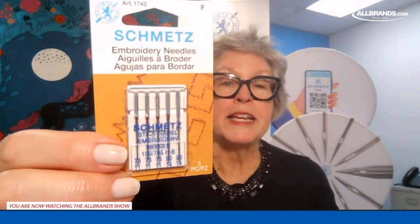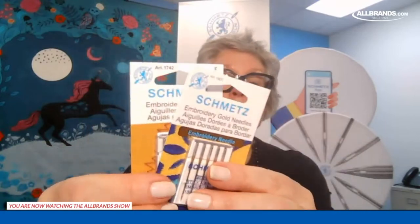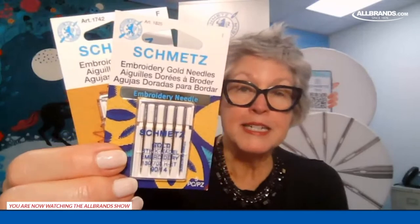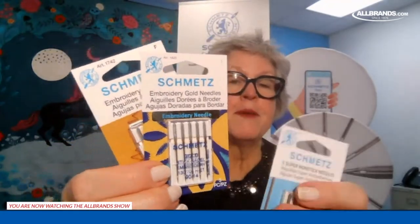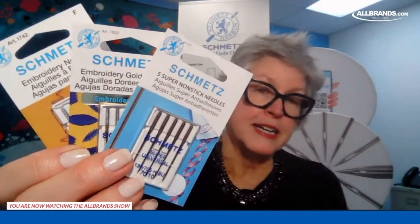One other category of needles I want to bring to your attention, especially for those of you who enjoy machine embroidery, or maybe you're just starting with machine embroidery, is the embroidery bundle. So this is your regular embroidery needle. It has that extra large eye. The embroidery needle also comes in a titanium finish. Titanium helps to keep the needle cool so you can stitch longer. And then the embroidery package also includes a pack of the super nonstick needles.